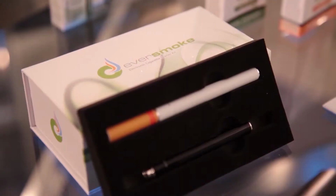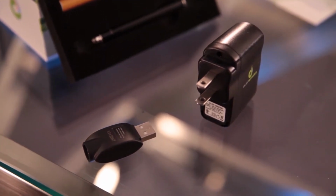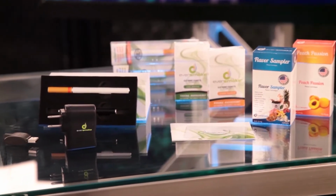This week we're going to be looking at Eversmoke, one of the many lines of e-cigarettes available on the market. Like most lines of e-cigs, Eversmoke offers a variety of starter kits that include multiple charging options, an array of carrying cases, multiple batteries, and an initial supply of cartridges. Starter kits start as low as $60.